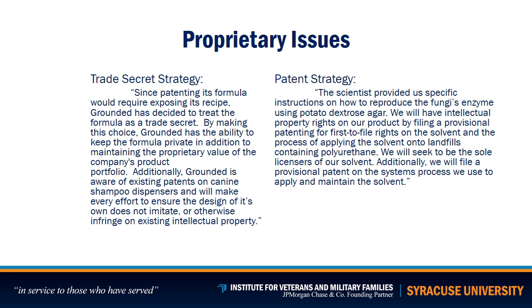All right, on the next slide, there's two different proprietary issues, right? One is the trade secret strategy, and one's a patent strategy. So on the left is Grounded, and they're going with the trade secret strategy because they feel that actually is more valuable for them. So my favorite example of a trade secret is Coca-Cola, right? There's no patent on the formula for Coke. If there was a patent on it, you could actually go to the patent and trademark website and see exactly how they make it. And that would decrease the value of Coca-Cola. Coke is more valuable because nobody knows how they make it.